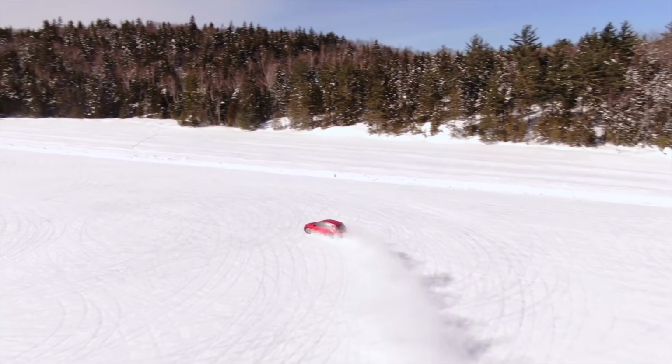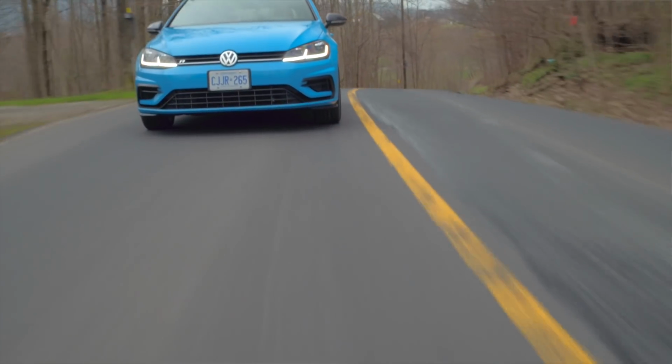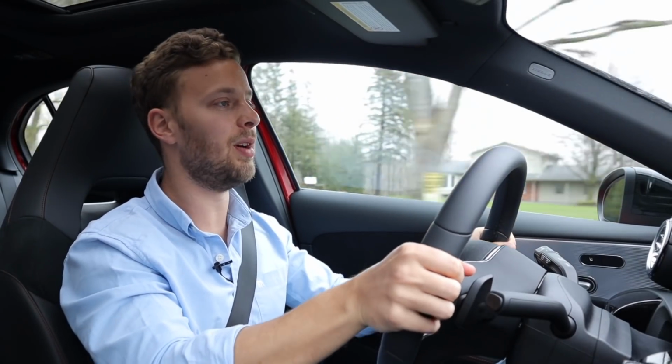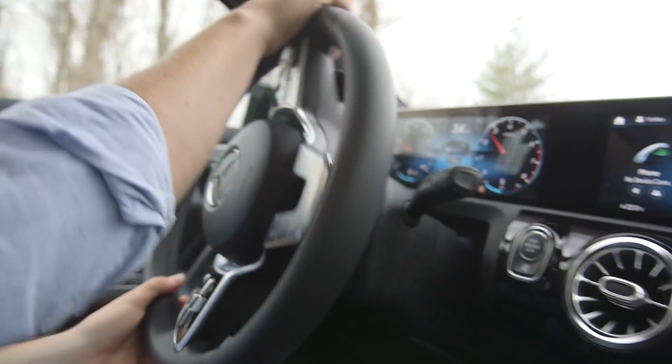That said, however, the way that the car feels at the limit is very similar to a front-wheel drive car. I find that when you really start to push it, you get the front end understeer. It doesn't kind of like light up the way that the Type R does or the Focus RS did. But even in sport mode, the steering's too light. That's my complaint about this, and in the way that the Golf R is not.